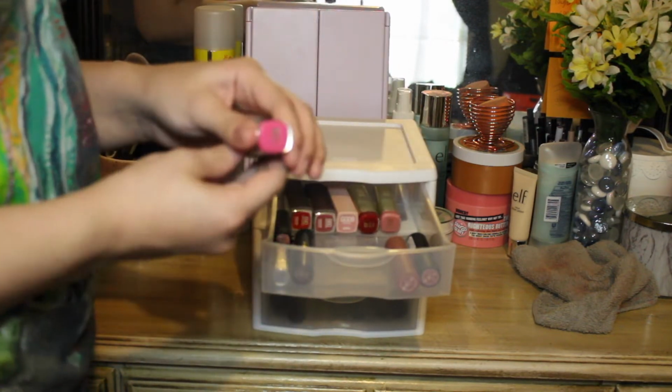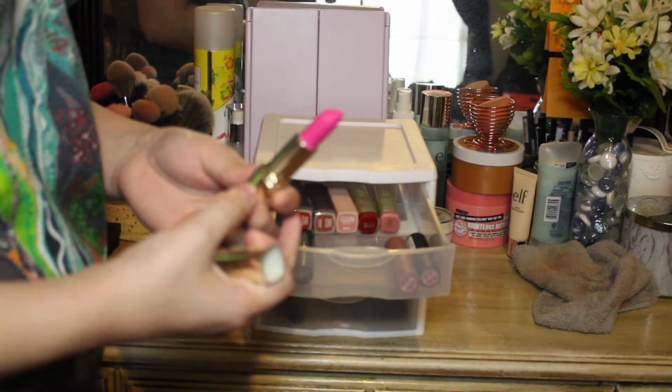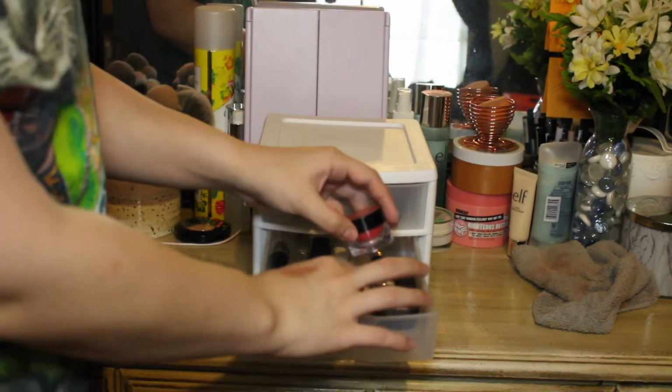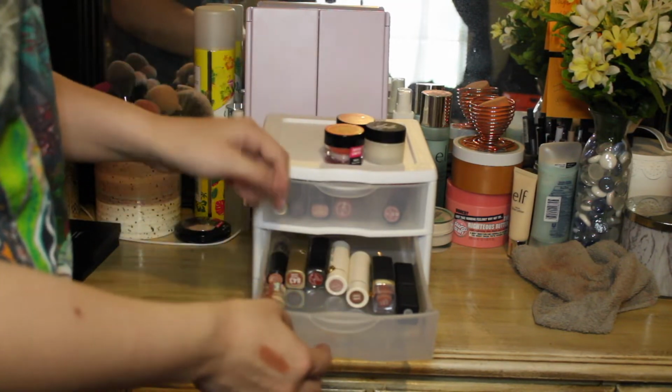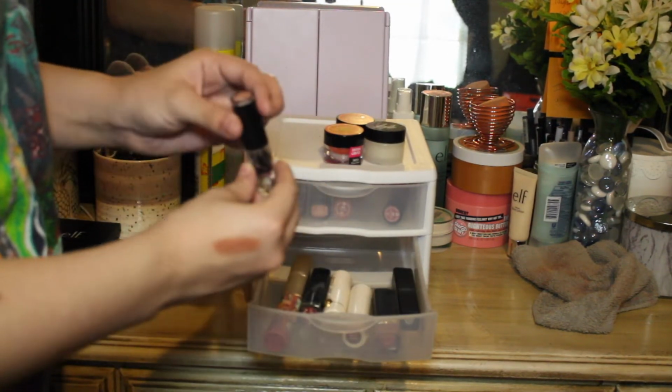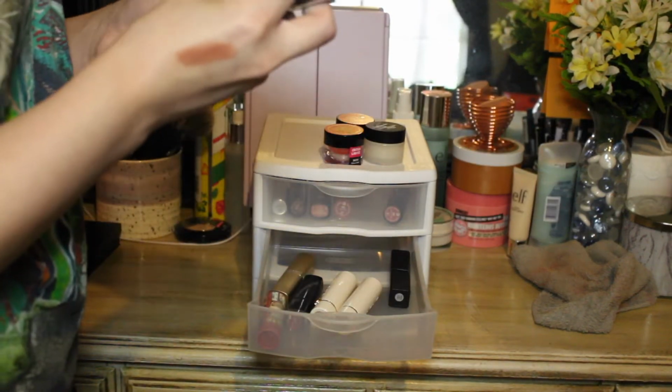Even though I know I never ever wear this one, I just want to have the option to wear it just because, like, look at that color. Moving on to the next drawer. I have 3 lip scrubs right here, which I'm keeping all 3 of those because I like those. Those are nice. Obviously keeping this one because this is Bare It All by Wet n Wild. I think I'm going to get rid of this Kardashian one.